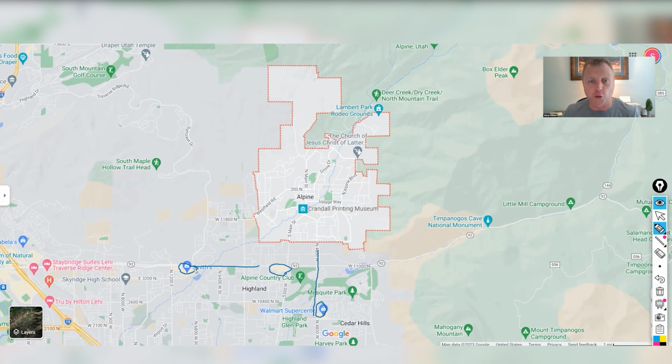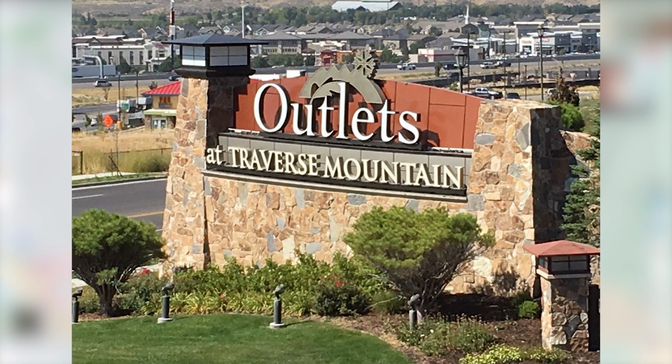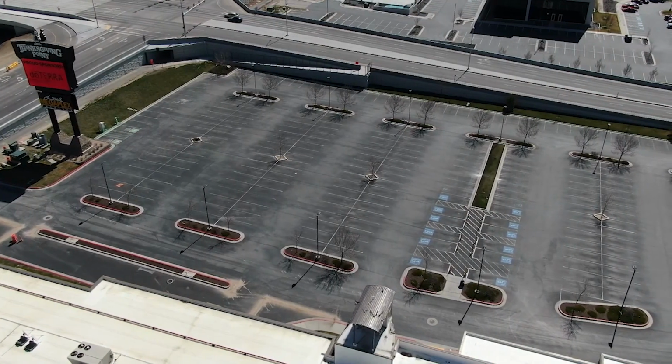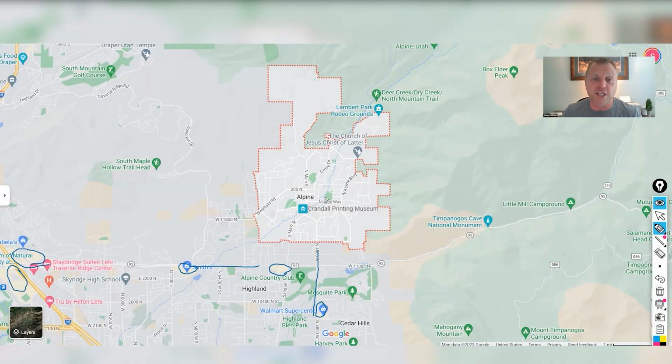So those are kind of your three main grocery shopping centers. For any of your larger shopping, you do have the Traverse outlets over in Lehi. You've got the Harmons grocery store and all kinds of other shopping options available over here, including your Thanksgiving Point, which is located directly west of I-15. And so a lot of things to do in Alpine, right?